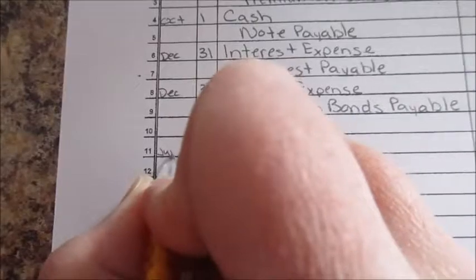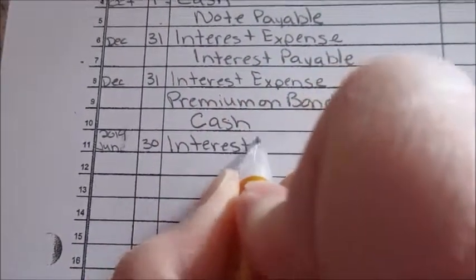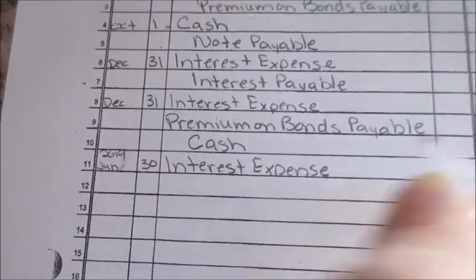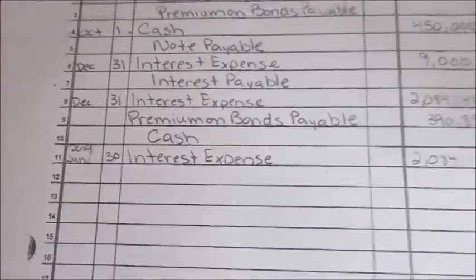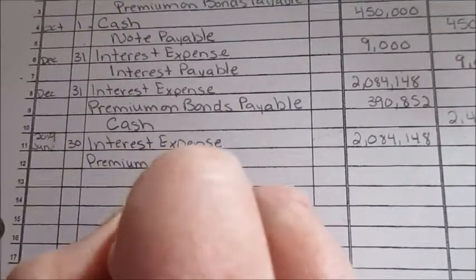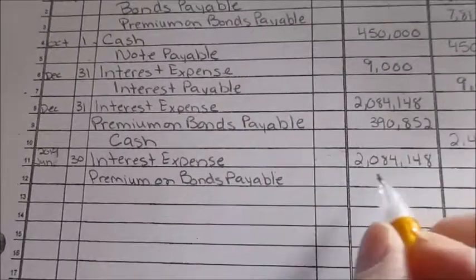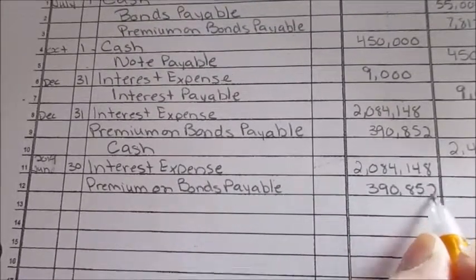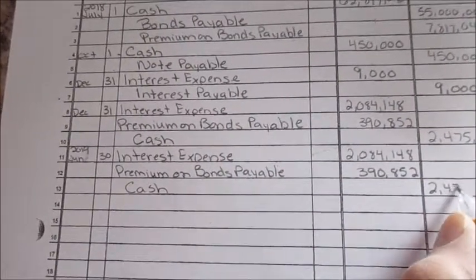So June 30th. We're in year 2, so since I started in 2018, this one becomes 2019. So we have our interest expense of $2,084,148. Our premium on bonds payable, $390,852, and our cash of $2,475,000.